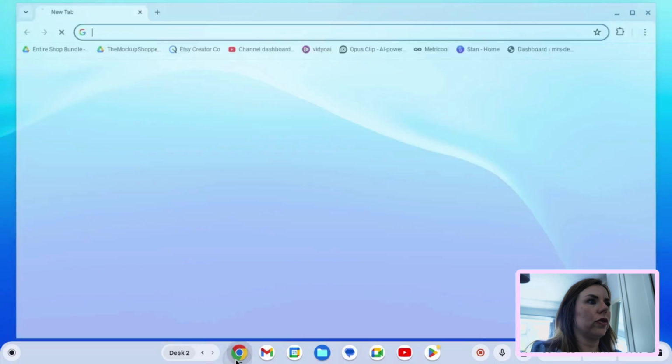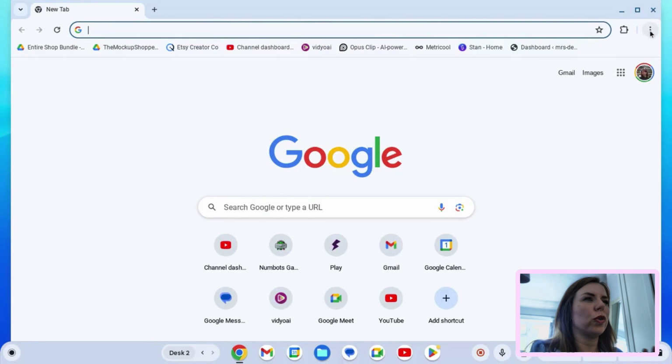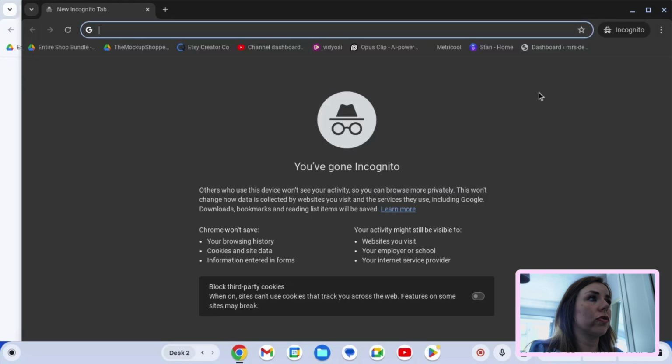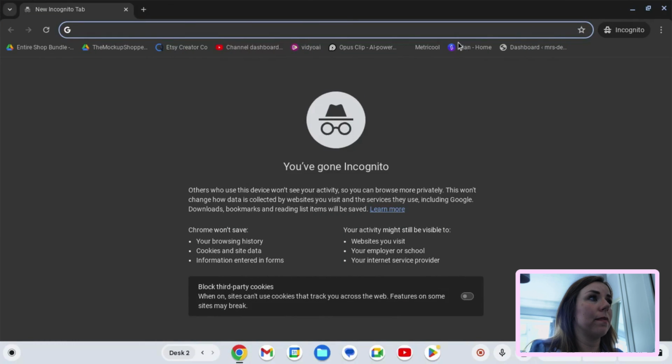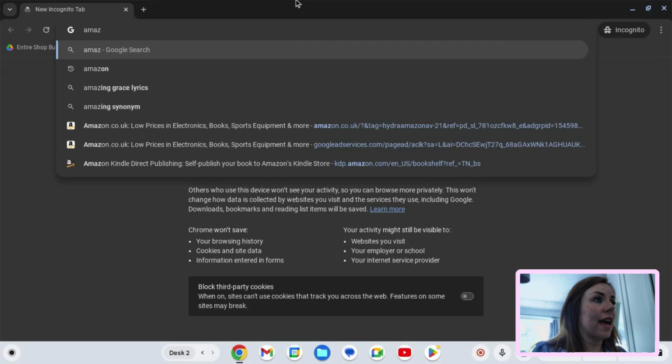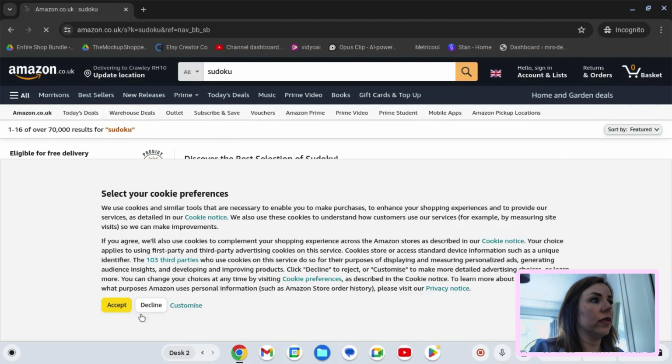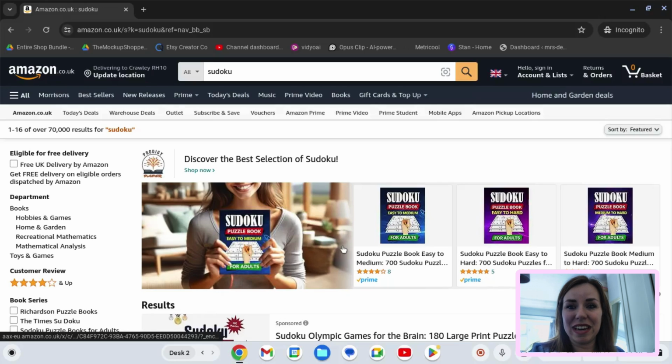Okay, so to get ourselves started, I just want to show you firstly how we go in and have a look at search results. So I'm going to open up an incognito tab so that we can go over to Amazon and see what's coming up without it being biased towards our search history. So basically I'm here so I can show you the difference between putting in a normal Sudoku book and then just niching it down slightly.